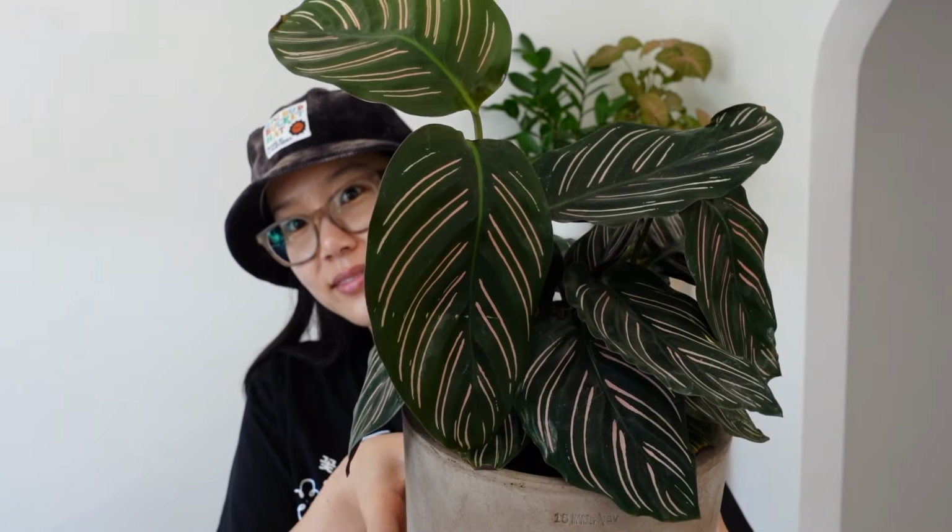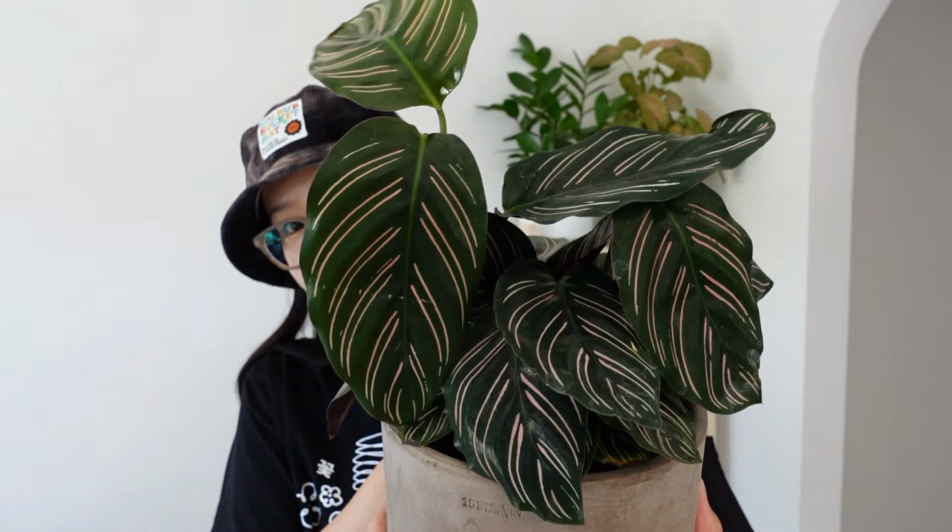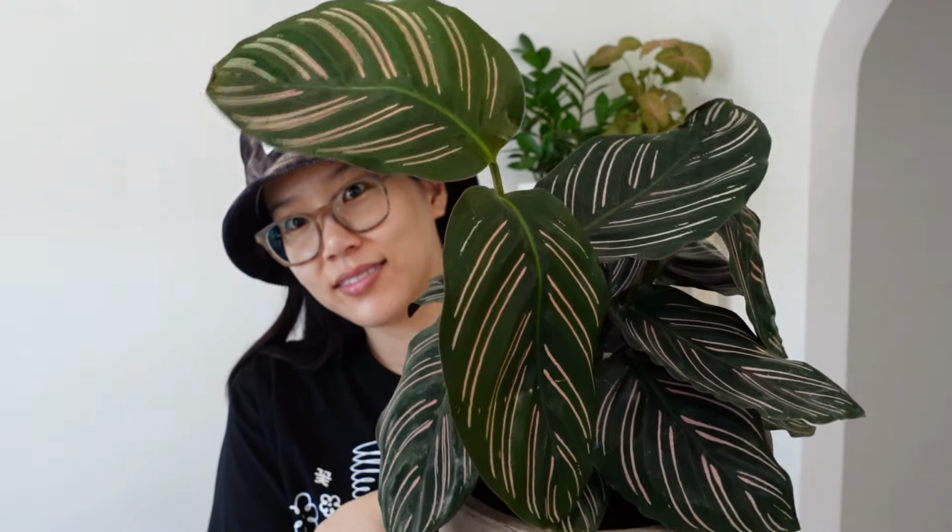Another sick plant, my Calathea pinstripe, okay? Just look at how beautiful these leaves are. Dark green leaves with kind of like neon pink lines. These lines look like they were painted onto the leaves, but it's natural.